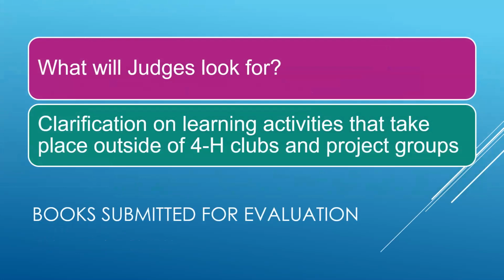So, what will the judges look for? When we look at the book, we're looking for learning activities that take place outside the 4-H club and project groups. So that can range, like I said, from various things: county workshops, YouTube videos, taking tours of grocery stores, just being out in the community, having a mentor that helps you with your project, anything of those things. That's what we're looking for when we look for certain learning activities.